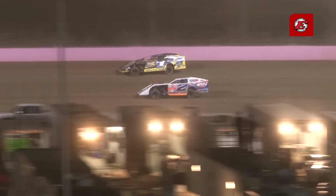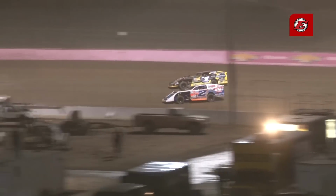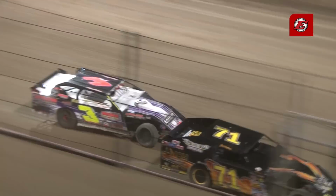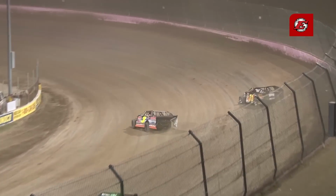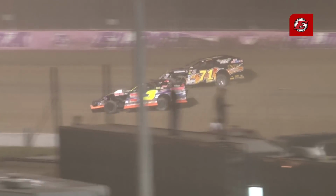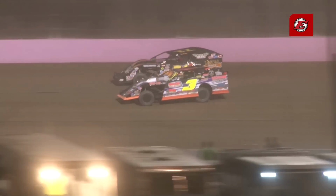Here comes Nick Hoffman, that elite 2 out of North Carolina. Nick Hoffman on the move. Now Jeff Lika going to step to the inside of Joel Ortberg for the race lead. Ortberg and Lika now all of a sudden. Lika coming alive from that 3L, that Bob Pierce race car. Hovis powered 3L looks to the inside of the UNOH 71 of Joel Ortberg.